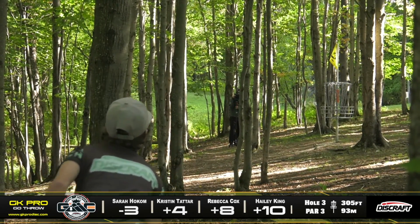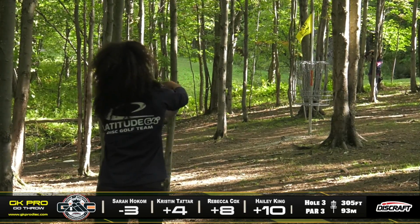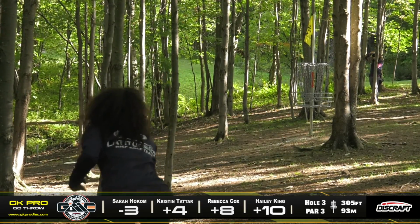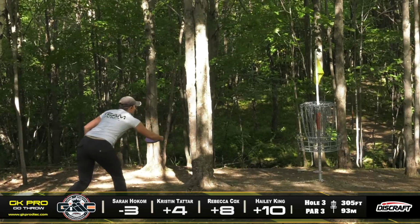And I imagine Hailey is 100% going for this, being at 10 over par. And just a little bit of a late release there. She is going to find that tree, and she'll be tapping in for her par. Good effort there. Yep, Rebecca will be doing the same.